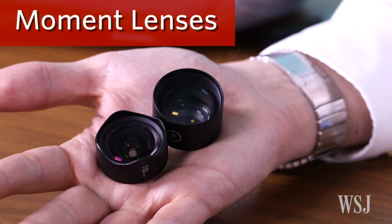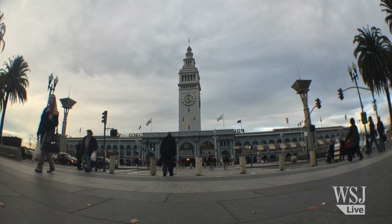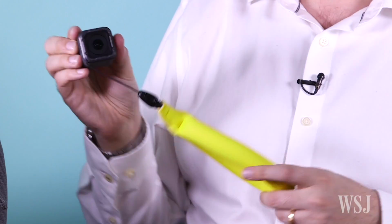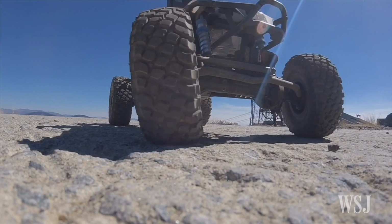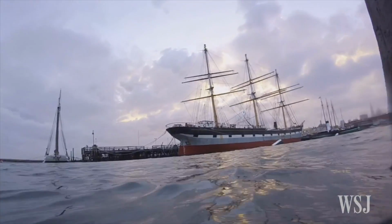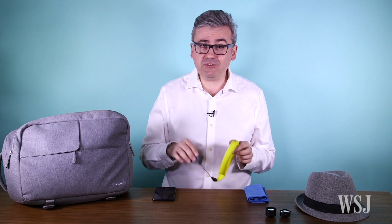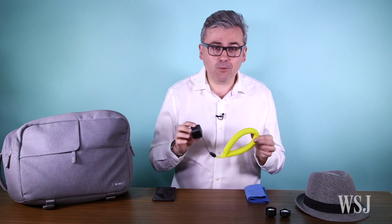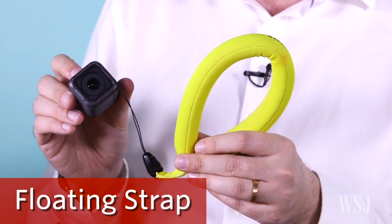I also love these moment lenses, which clip on the back of a phone for a wider angle or a closer look. I also like having a GoPro, like this ice cube-sized Hero 5 Session, to capture angles where I couldn't or just wouldn't stick my phone or another camera. Just beware, GoPros are very, very easy to lose. So please, if you're going to go anywhere near water, stick one of these floaties on it.